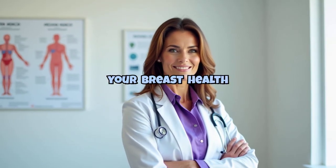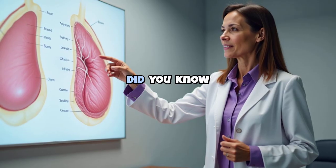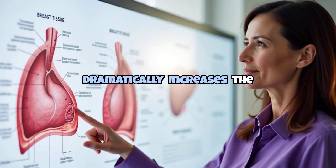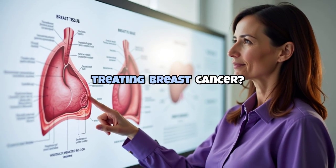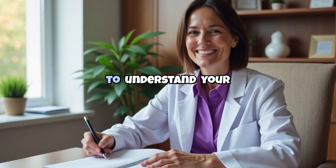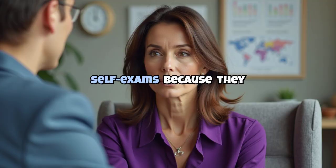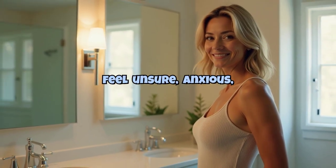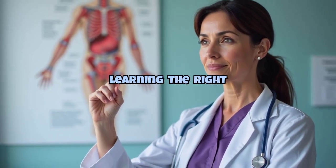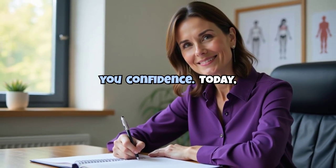Taking charge of your breast health is one of the most empowering steps you can take as a woman over 40. Did you know that early detection dramatically increases the chances of successfully treating breast cancer? Regular breast self exams are a simple but powerful tool to understand your body, notice changes early, and advocate for your health. Many women avoid self exams because they feel unsure, anxious, or intimidated. But learning the right technique and understanding what to look for can reduce fear and give you confidence.